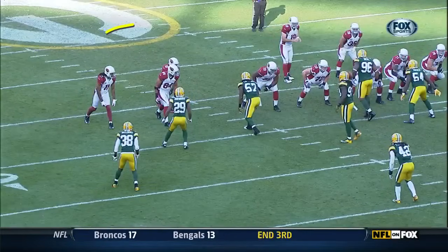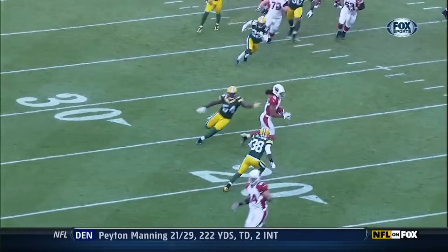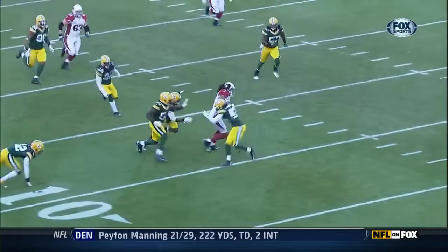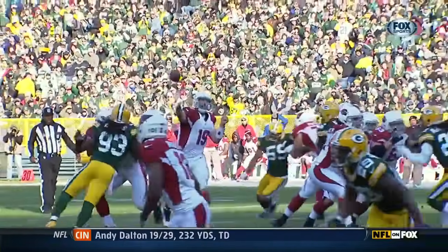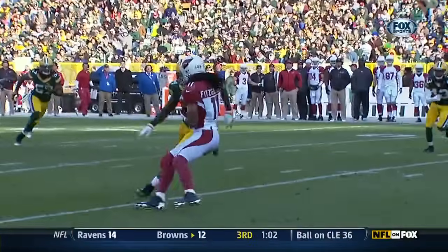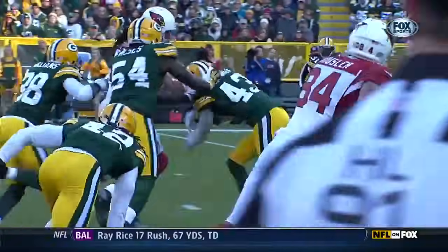You see the Cardinals, they go to a trip set bunch. They bunch those guys up, and because of that, then they release it. And it's easy to then turn a guy loose. Now Fitzgerald, they're in zone coverage, and he's able to find the hole within that zone. But after he catches the ball, this is where he was really good.